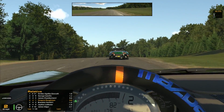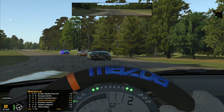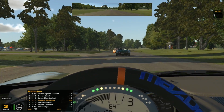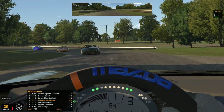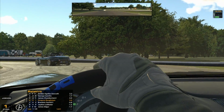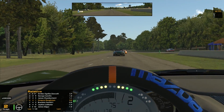Alright, got through the first couple of corners there. Looks like the guy behind me spun a bit. Spun a bit. Spun all the way. I don't know if you can spin a bit. It's kind of like an either or. Either you have spun or you have not spun. And that guy definitely spun. Patience, patience.